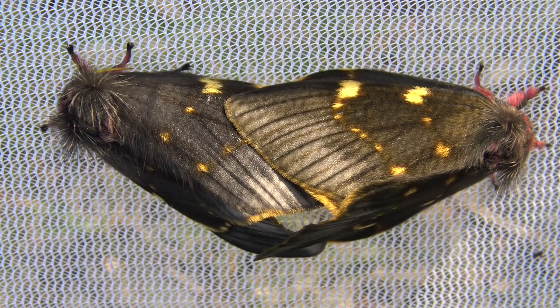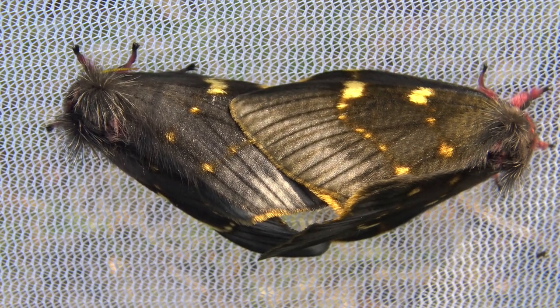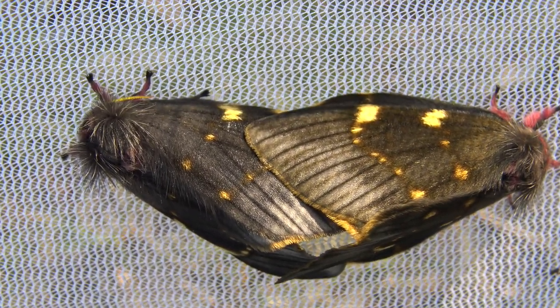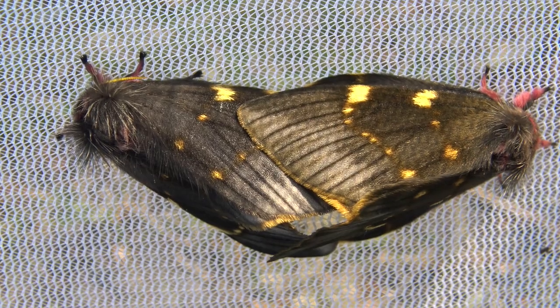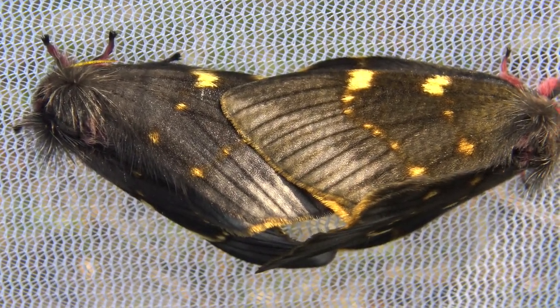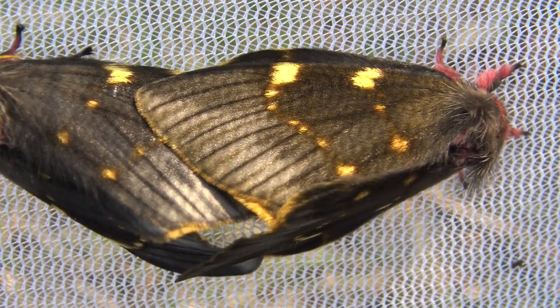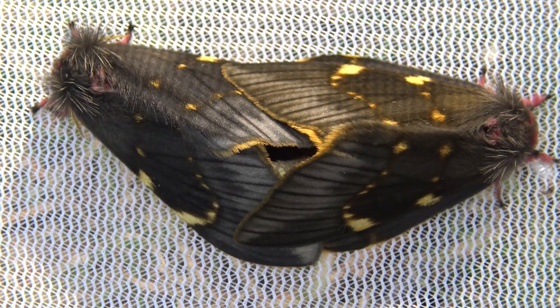Pairing these moths requires some degree of expertise. You see, males and females usually only want to pair if they hatch together on the same day. This species ages very fast, and moths that are 2 or 3 days old quickly lose their ability to find a partner and are already too old to pair.